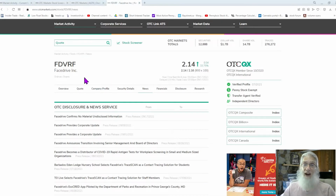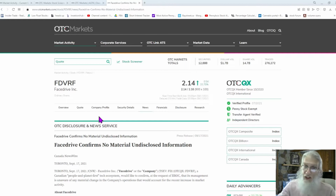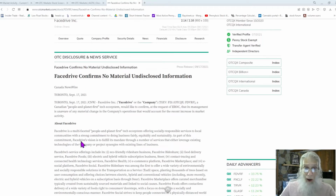As a matter of fact, I got a perfect one to show you. This one here, Face Drive Inc. Face Drive Inc. was doing pretty good today, but they weren't supposed to. They were doing pretty good yesterday, but they weren't supposed to. What do I mean they weren't supposed to? Well, here, today, I read this, I'll show you about what time I read this, and it's very, very short. This is all about Face Drive.